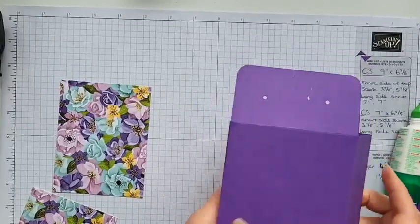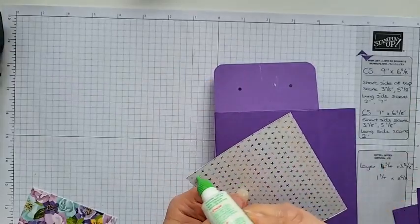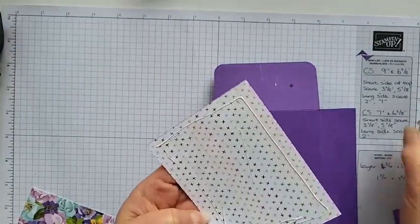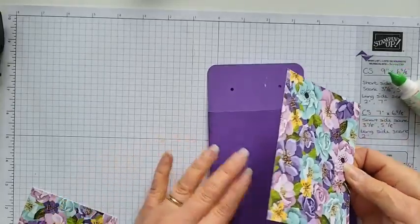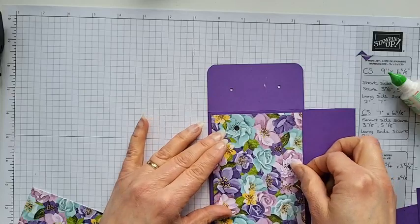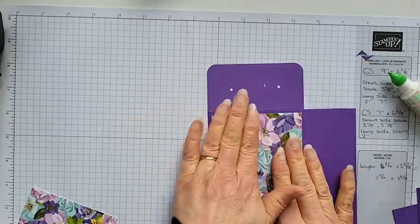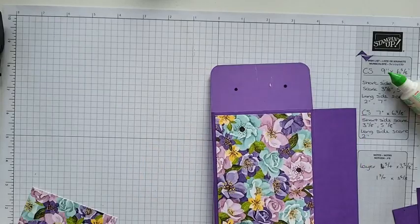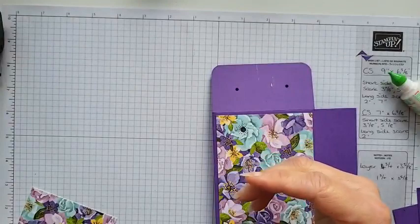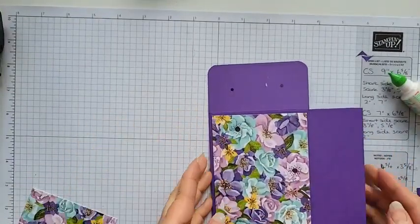Now I've also cut a piece to go on the back. You can decorate this as much as you like, really. On the other one I've literally just got decoration on the front. On this one there's nothing on the back, but I thought, well, use up some of this pretty paper.